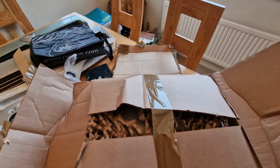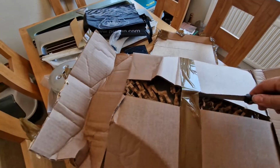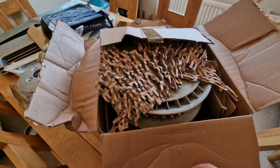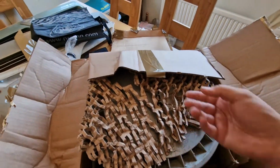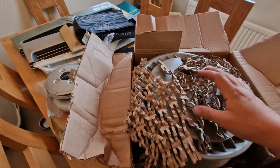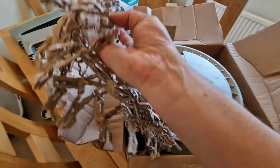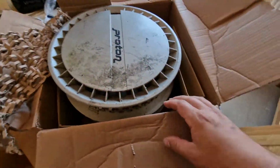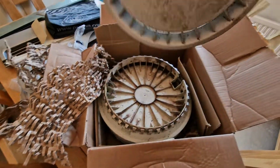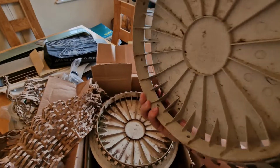Oh my goodness. Oh, I hope these are what I think they are. I can see something. Oh, yes. These look very nice. Excellent. These are a set of Proton wheel trim. In fact, I hope they're a set. 1, 2, 3, 4. Yeah, they are. Proton wheel trims.